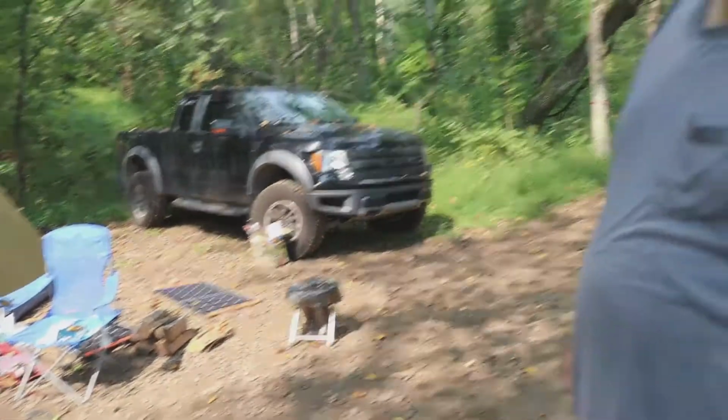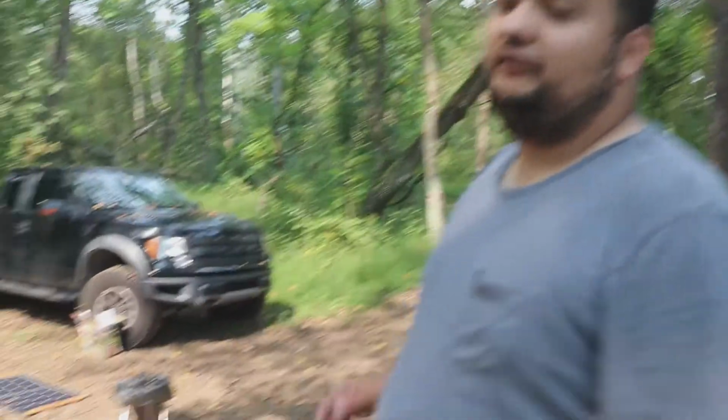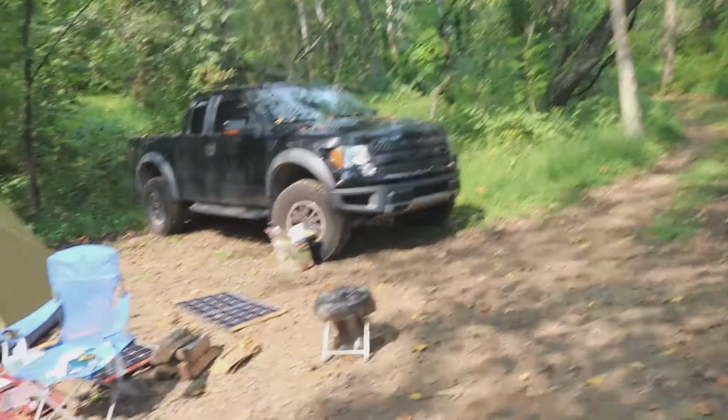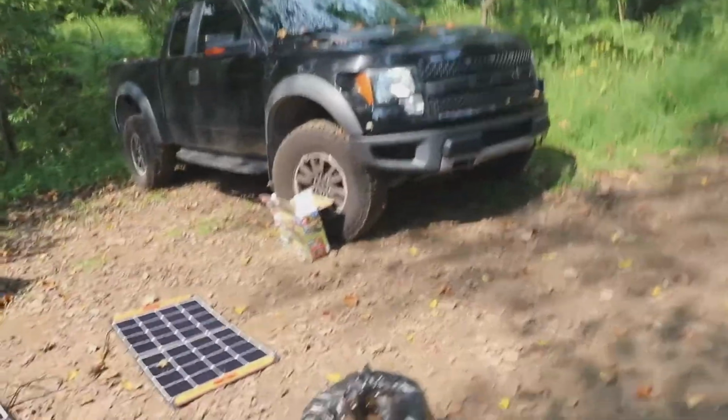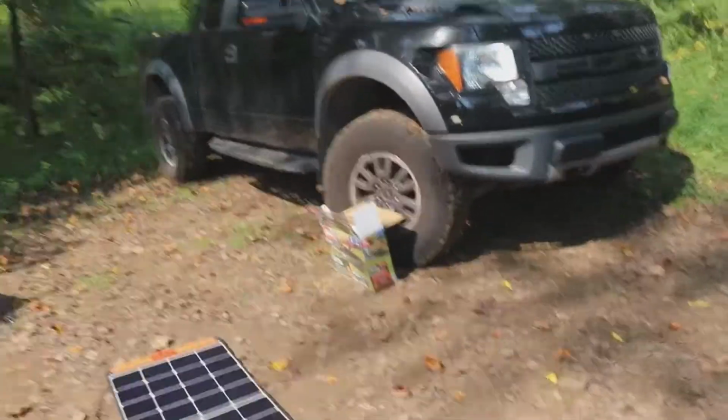Nitto Terra Grapplers. Oh, a different set of Nittos. Yeah, that's not the Ridge, but the Terras. Because the Ridge Grapplers are still one of the best videos we've ever produced, as far as viewership and whatnot. So definitely excited to see what these feel like. Get a nice solid review in.